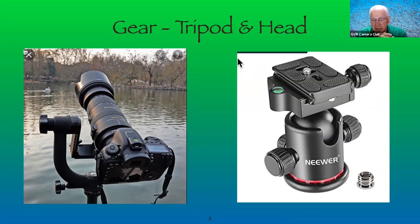The one on the right is called a ball head. Some people prefer ball heads. A lot of it is what you get used to. Gimbals tend to be a little more expensive than ball heads, but I believe personally, it's a personal opinion, not to be confused with any kind of truth, I prefer the gimbal head and the flexibility it gives me. I've had ball heads and I've never really been pleased with them at all. So again, a steady tripod, a good quality tripod head.